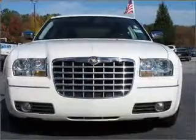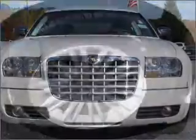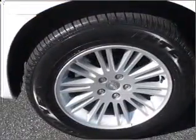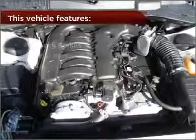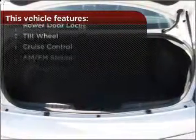The premium sound system offers state-of-the-art audio quality. This vehicle's leather seats add a stylish touch. Drive safer and more fuel efficient with the cruise control. The luxury of an adjustable steering wheel adds driving comfort. With these additional features, these wheels will make an ordinary drive seem extraordinary.